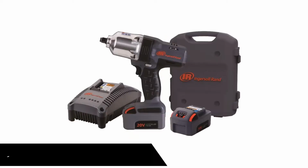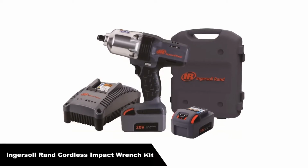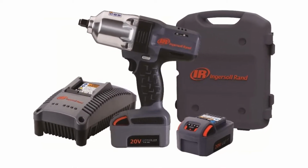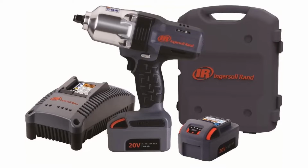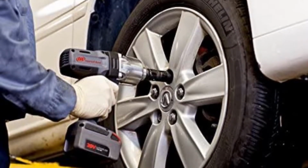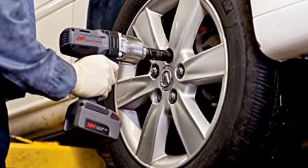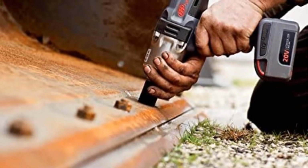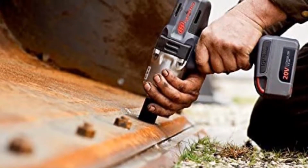So, let's get started. Number 1. Our overall best pick is the Ingersoll Rand High Torque Cordless Impact Wrench Kit. Convenience of cordless. Power of air. The W7151/220V High Torque Impact Tool is the only cordless impact wrench that can perform pound for pound with our best-in-class 2135 T-Max 1/2 air impact tool.